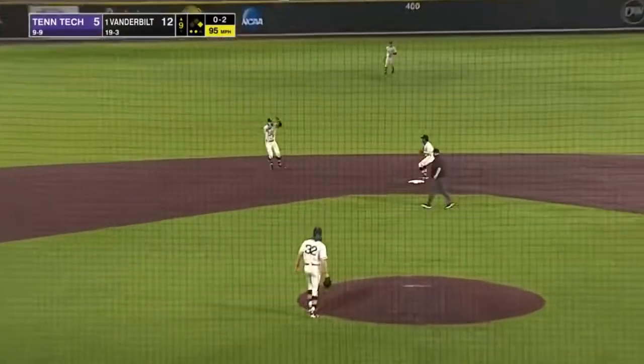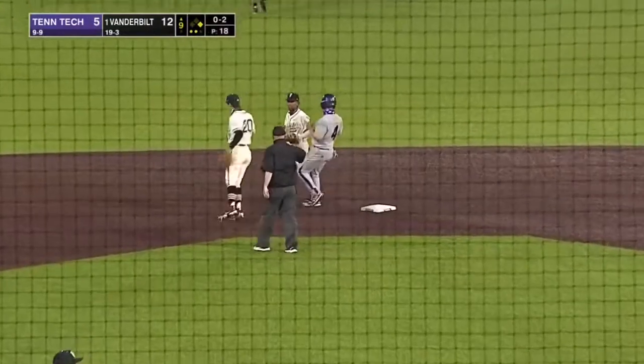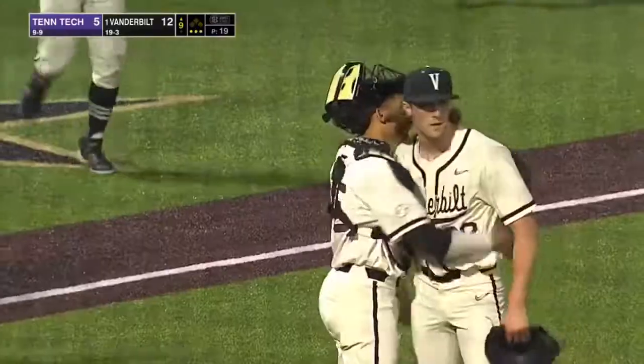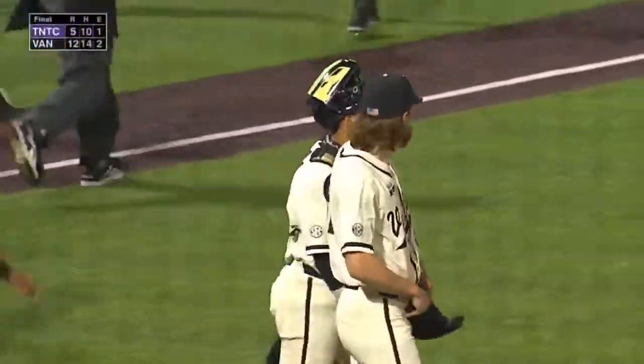Chopper to short. Jack O'Dowd gets the out. Vandy boys win. Five in a row for the Commodores and 22 straight in the midweek over the last three.